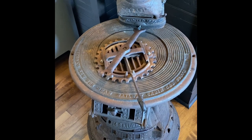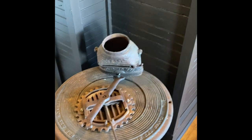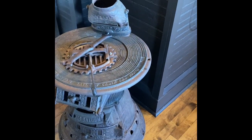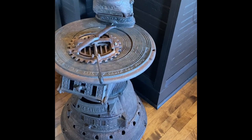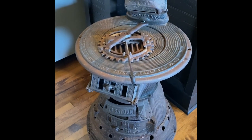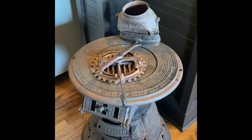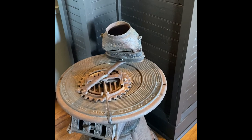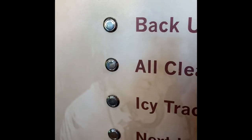Now, this may be a coal fire versus wood fire, because you had two different types people would use. And I imagine coal was probably readily available. It probably was a coal-fired stove. Our neighbor had one of those in their shop, full of coal, and it'd be cherry red in the winter. Oh, that's pretty.